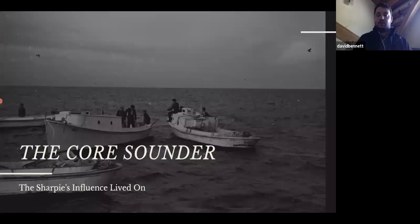Then you have the rise of the Core Sounder. You had Brady Lewis, who's originally from Salter Path, moved out to Harkers Island, and he really founded this style of boat. It had this rounded stern. A lot of the lines, everything just sort of resembles that of a Sharpie, but with the Core Sounder, you have deadrise, so the bottom is also integrated into this. And that's so they could get in and out of the inlets a lot easier. And that's really how the Sharpie's legacy lived on.